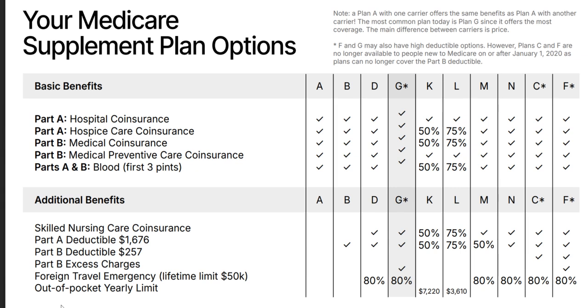Now, going into the additional benefits, this is where the plans really make the biggest difference. So as you can see under Plan A, so that again could be Plan A from one carrier or Plan A from another carrier, there is no coverage for skilled nursing care coinsurance. Your Part A deductible is not covered. Your Part B deductible is not covered. Your Part B excess charges, and we will discuss that a little bit more in depth in just a moment, those are not covered. There is no foreign travel emergency fund to help if you were to go out of the country, and you don't have an out-of-pocket yearly limit, so you could potentially pay a lot of money for those additional benefits.